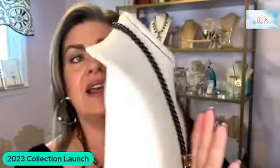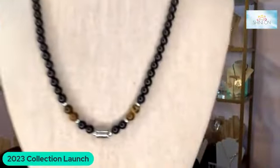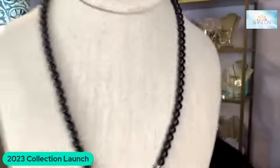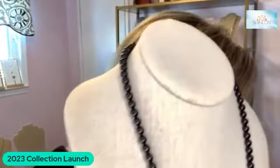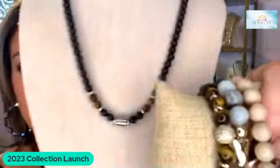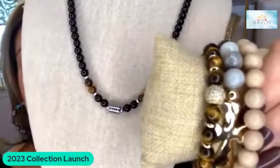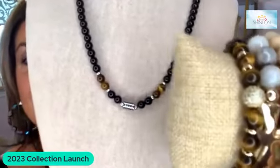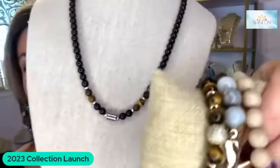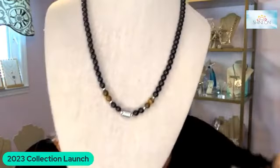Gives you a little more length. As always, it has that extender that pretty much all of our necklaces have. And think about how many fantastic things this will go with. What about your Atlantic bracelet that your man or you have, right? The Atlantic bracelet, that's the one closest to the necklace. See how beautifully those go together? Remember your Able bracelet. Remember your Yellowstone bracelet. All of these are fantastic looks with your Beck necklace.